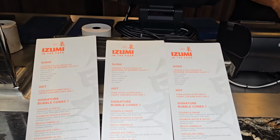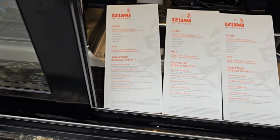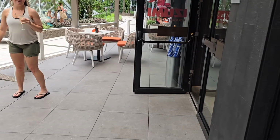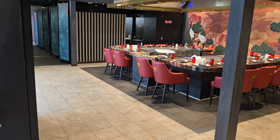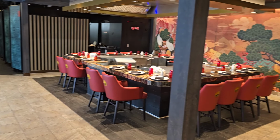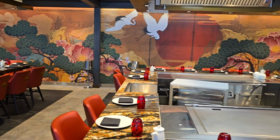Izumi, located on Deck 8 in Central Park. If you're craving Japanese cuisine, Izumi offers everything from sushi to hibachi. There's even a new omakase experience. Hours, dinner service from 5 p.m. to 9 p.m. Izumi on Utopia has expanded with more teppanyaki tables and alfresco dining, bringing a fresh new take on the beloved Royal Caribbean venue.